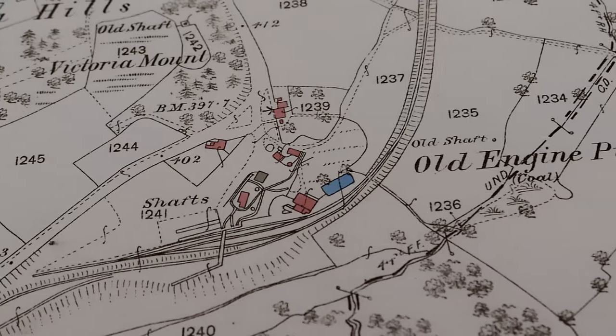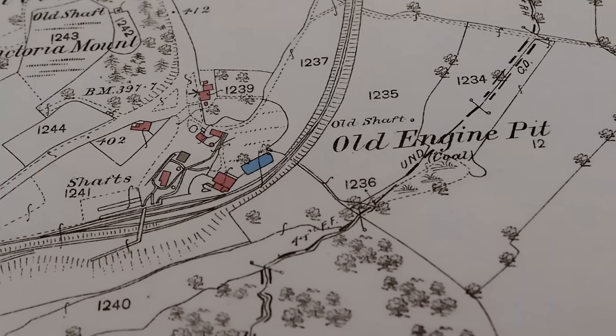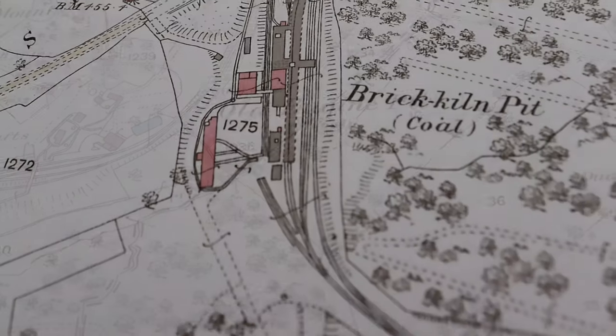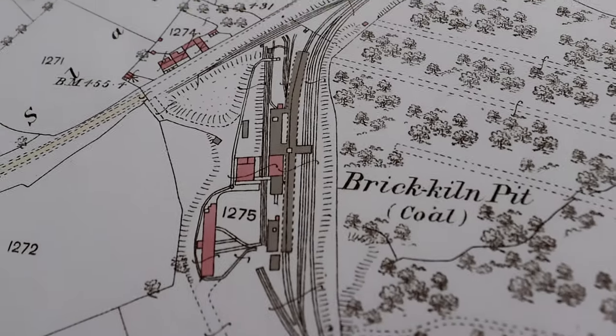Sadly, the family tragedy didn't end there, as my third great uncle, Henry Chinnock, was crushed by falling coal on the 4th of December 1863. He was aged just 12.